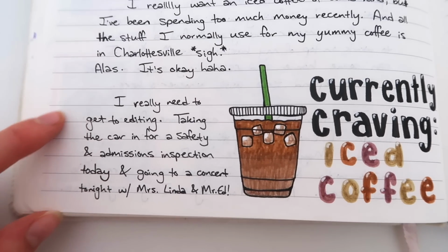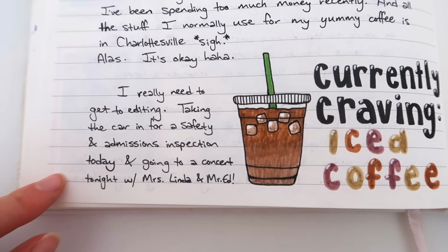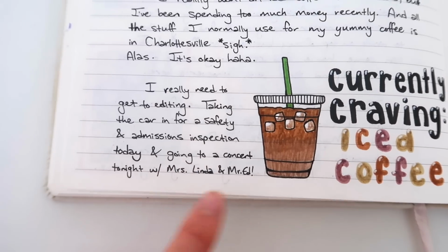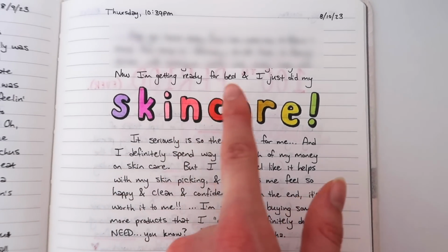And then I said I really need to get to editing, taking the car in for a safety and emissions inspection today, and going to a concert tonight with Miss Linda and Mr. Ed. Those are my neighbors who are like grandparents to me. Love them so much.